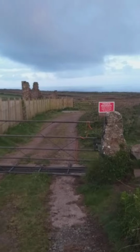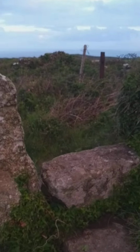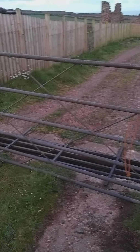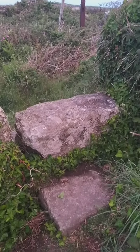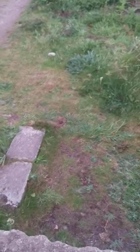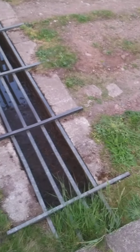Okay, so in Cornwall they have all these stiles. They have these big stiles here, and then obviously they've got the cattle grid to keep out the animals, and then these stones. So we're going to go over. We're going to try and do it very delicately. Some massive slabs of stones, and on the other side we've got the other one. So, toes over. We did that quite delicately. That's good balancing for me.